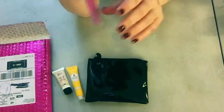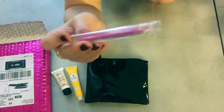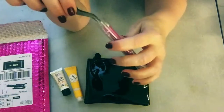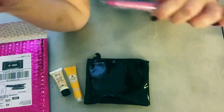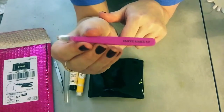Next thing I got was, oops, there was a cap on this. It's in there somewhere. It's very hard to get out of the container, but it's tweezers. And the ironic thing is I need tweezers to get these out. I haven't been able to get them out yet. So good thing I have tweezers. There they are. Like that.